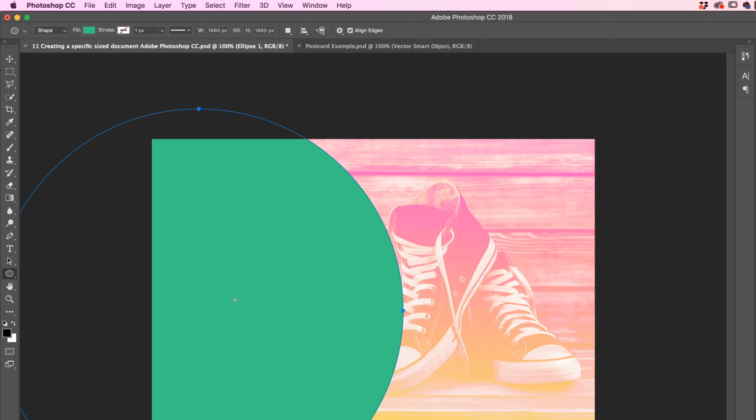The cool thing about using this particular tool here, they're called shape paths, is that they are scalable, they are vector, they can go up and down in size, no problem. Let's look at some of the other shapes. We're going to use a rectangle. It seems pretty boring, but hold on, because there's some things you can do with it.